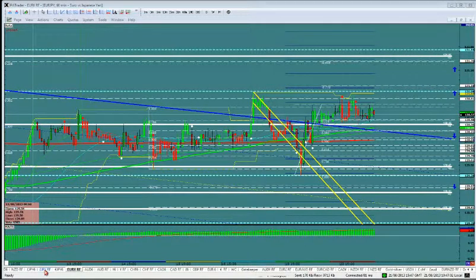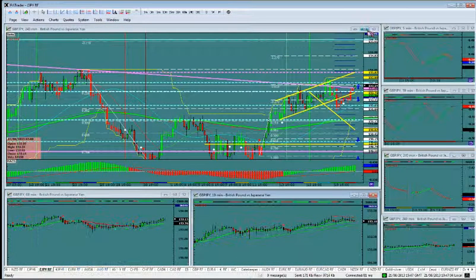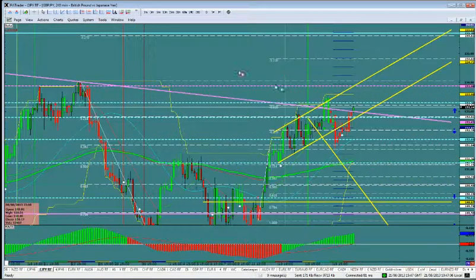There's the opportunity there. All right. Pound yen. Pound yen is continuing to move. It's inside a channel. This makes a lot of sense. We are breaking out here.